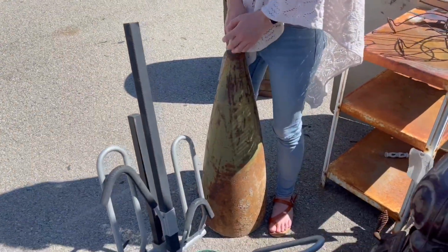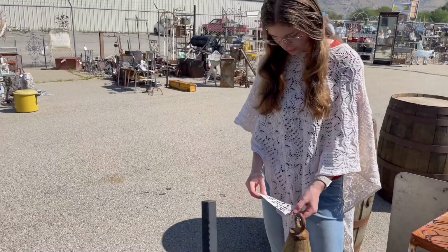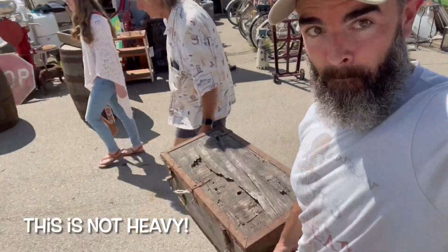Dude, that thing is heavy. What does it say that it is? It says it's a battleship. Artillery ship. Ooh! Heavy.